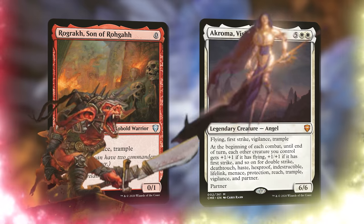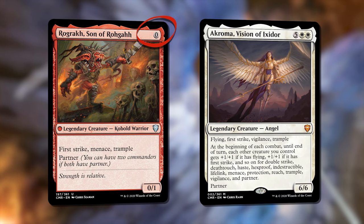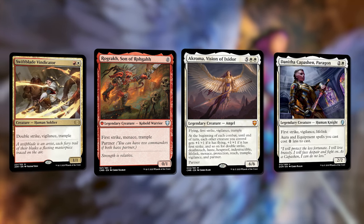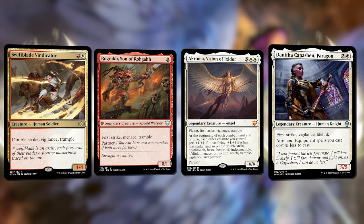So my deck is built around the partner pairing of Rograkh and Akroma. The thing about having a zero-cost commander is you can play all the cards that care about having your commander on the battlefield. And then I filled the rest of the deck with creatures that have tons of keywords, so Akroma can buff them up, and I can swing in for tons of damage.